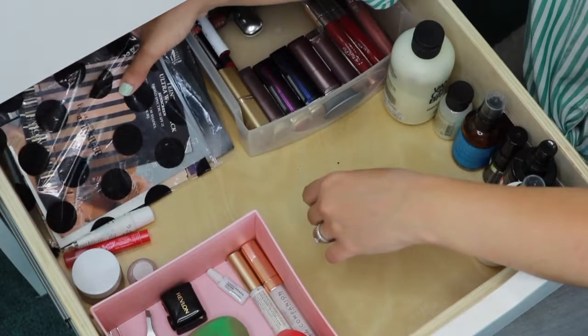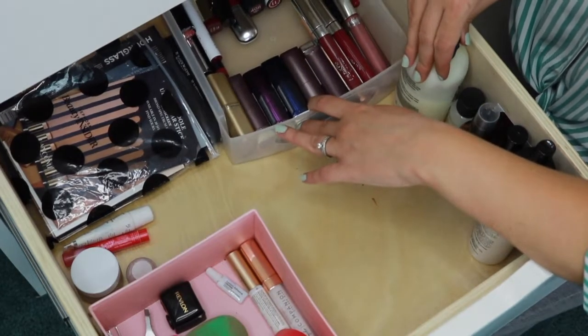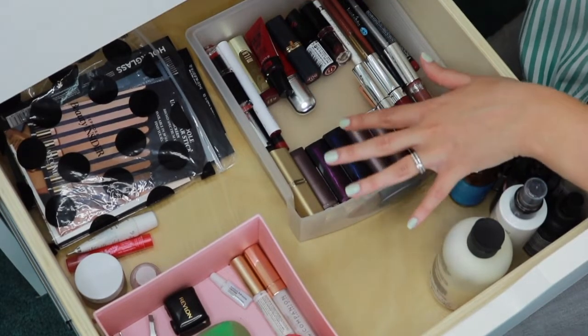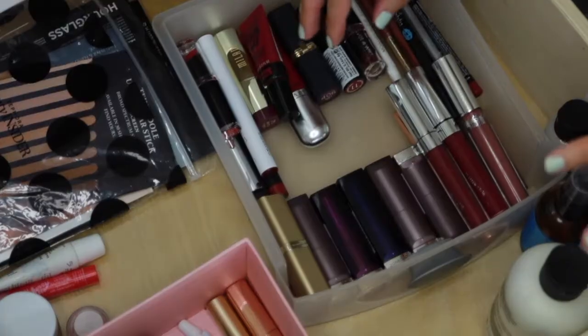I have this bag here as well with some foundation samples from Sephora. I'm going to keep all of those. And then right back here, I have all of my deeper lip products. So I don't have as many as I did in the nude drawer, so that's nice. But I do have some in here I need to get rid of. So we're just going to go through this.